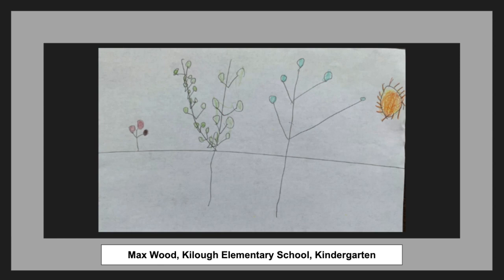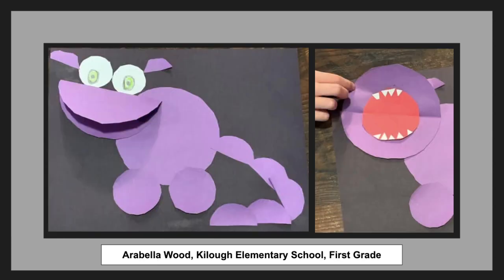These spring trees were drawn by Max Wood. The smallest tree is in the back because it is the farthest away. Max is in kindergarten. This animal was made by Arabella Wood. She made her animal out of whole and half circles. Some of them are large and some of them are small. Arabella is in first grade.